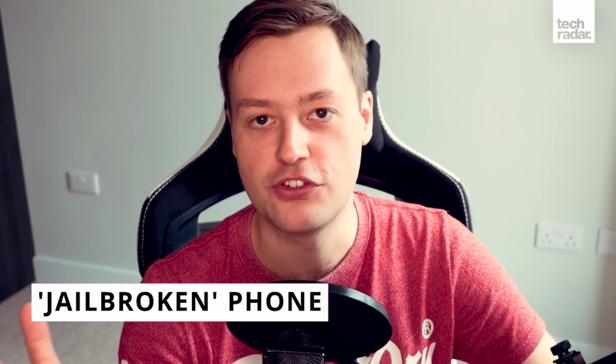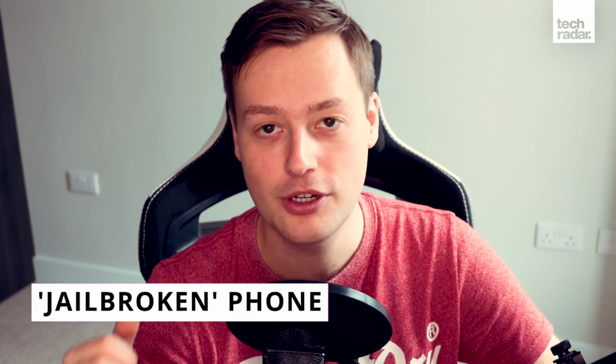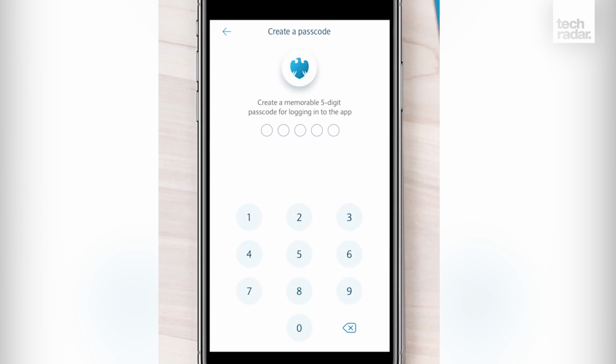Finally, if you're getting an error message when you open certain apps saying that your phone is jailbroken, then don't worry. This issue happened to a lot of users during the beta period, including myself. Certain apps that have high levels of security, like financial and banking apps, won't recognize the beta software as official Apple software and will shut themselves down.